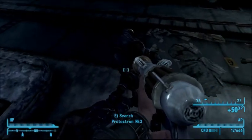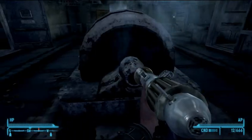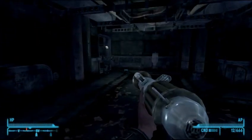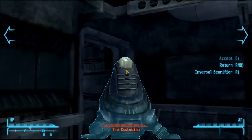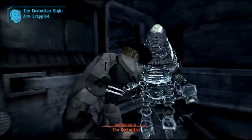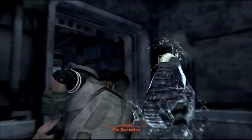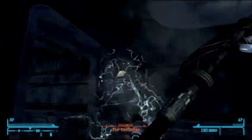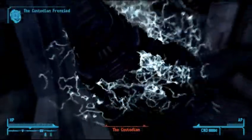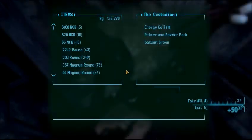There we go. Demise of the machines. Yeah, wreck that guy's face. Do it. Surprise! The Inversal Scarifier. Engage. Bam. Oh, the Custodian. It's a named one. Have at the fiend. Oh, he frenzied. Too bad it didn't last long.